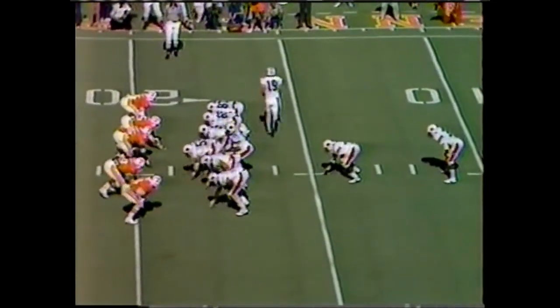Monty Walden is the quarterback for Auburn. Pitches the ball to Bo Jackson. Big hole right side. And Jackson comes out for the first down, out to the 36-yard line.